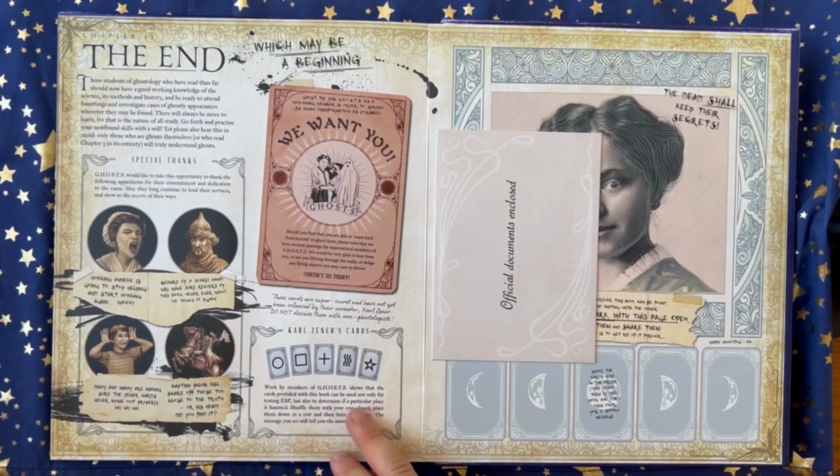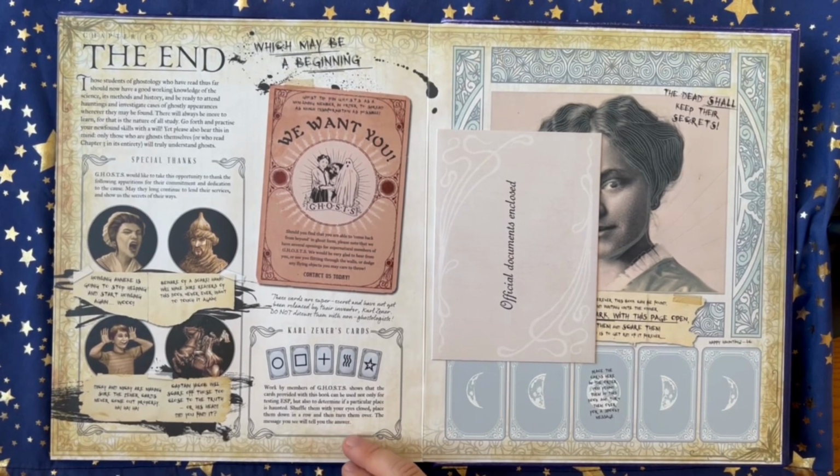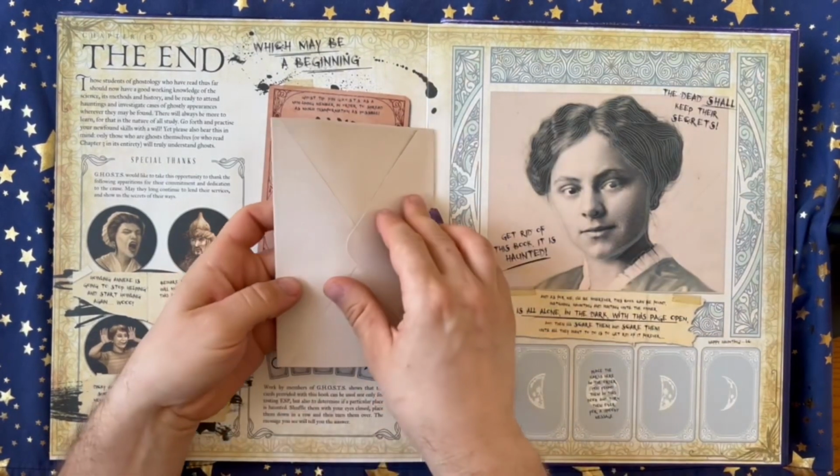Work by members of Ghost shows that the cards provided with this book can be used not only for testing ESP, but also to determine if a particular place is haunted. Shuffle them with your eyes closed, place them down in a row, and then turn them over. The message you see will tell you the answer. So again, and here we have official documents enclosed. So we have some documents.